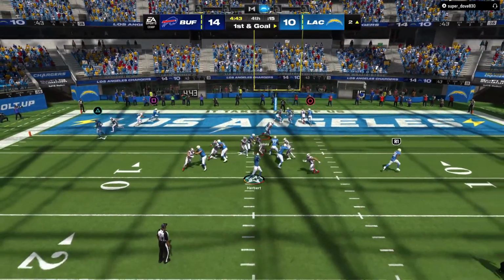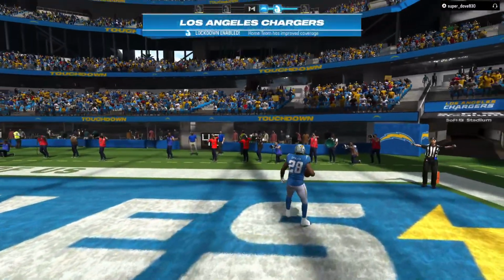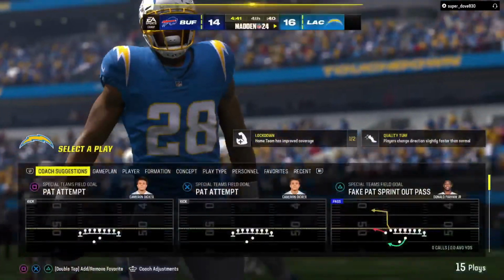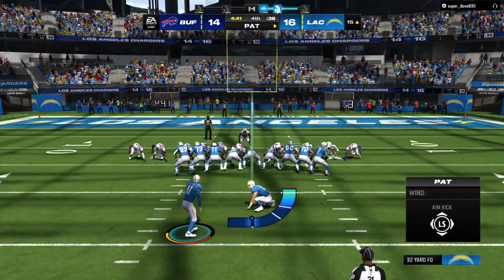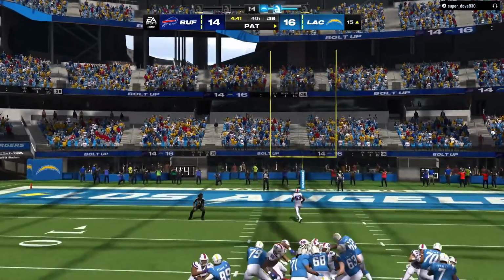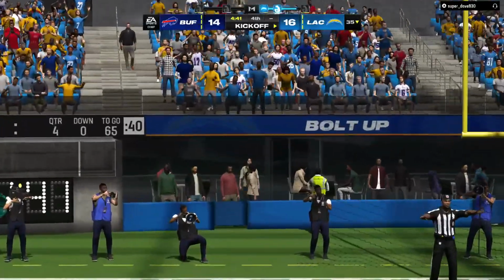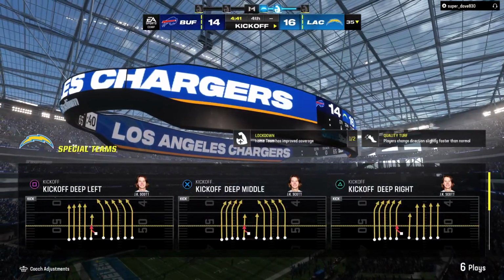Now it's Herbert. Dumps it off for Spiller. Touchdown, Chargers! Isaiah Spiller. 2-yard touchdown grab. And the Chargers answered back with a touchdown of their own to take a 4th quarter lead. Plenty of scoring here of late, and our lead changes hands now in the 4th quarter.